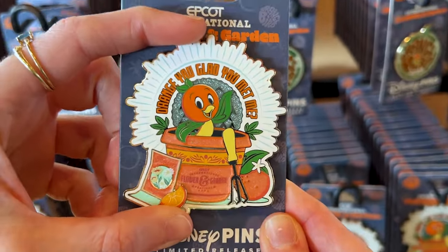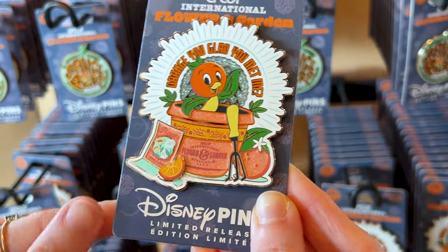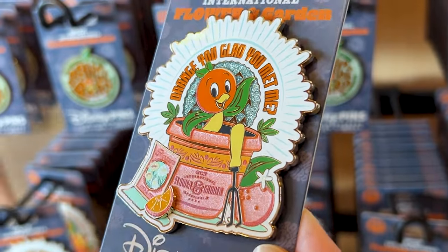This is a big pin. We have him sticking out of the flower pot, but what I like is that it's nice and pearly, just like the other one, and you see the glitter, that's Spaceship Earth, by the way.